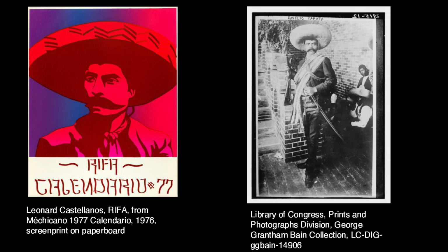Mexican revolutionary figures continue to be symbolic iconography for political resistance. Leonard Castellano's featured print Rifa includes a psychedelic hued portrait of Emiliano Zapata, one of the most celebrated leaders of the Mexican Revolution. Chicano artists saw themselves as continuing Zapata's resistant efforts for land and indigenous rights. Beneath the portrait, the artist includes the Chicano slang phrase "rifa," which means we are the best. This boastful reference is common among early Chicano arts iconography.